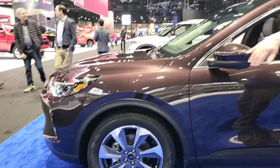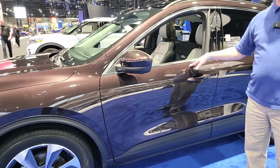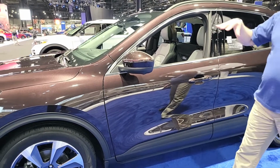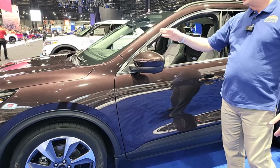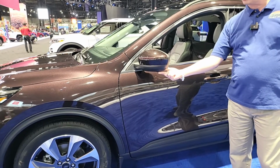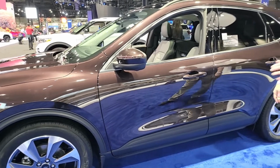Your mirrors have a body color mirror cap, you're going to see that. This is that Cinnabar color, by the way. This is a new color for 2023 to go along with the new edition. This one does have your BLIS with cross traffic alert, your power mirrors, and even a camera under here, a 360-degree camera on the system. So there's a camera underneath the mirror. A lot of features there.